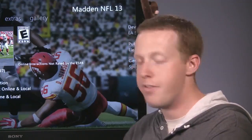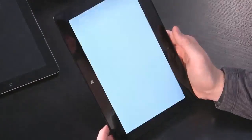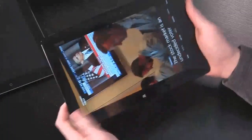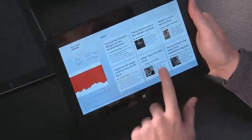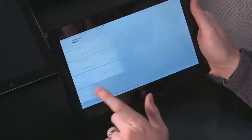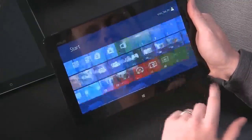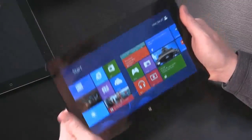Yeah, Ken, you have any more thoughts on what it is? I mean, we can play around with all these different applications, but I don't think that's going to be anything different than what people may have already seen with Windows 8 or Windows RT to begin with. I think in terms of an initial Windows RT device, the VivoTab is nice, right? It's solid. It feels good. It's a little bit on the expensive side.